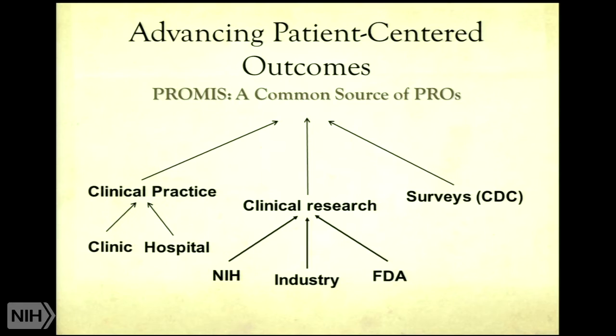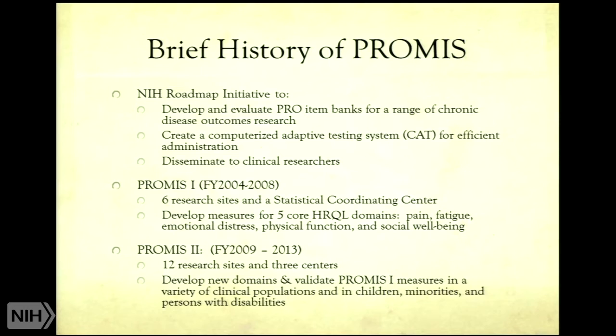Brief history of PROMIS. We heard a little bit before, but initially it was a roadmap initiative: develop and evaluate PROs, create computer adaptive testing, and disseminate to clinical researchers. Then a subsequent grant to 6 research sites and statistical coordinating centers. Under PROMIS 1, 5 core domains: pain, fatigue, emotional distress, physical functioning, and social well-being. PROMIS 2, coming to a close right now, added a lot of research sites, additional centers, a lot of validation, and a lot of different diseases.